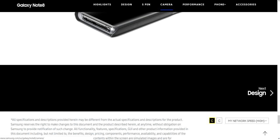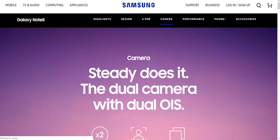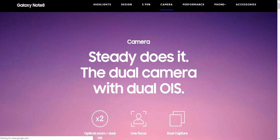So we're going to go back to that camera. A very interesting camera this time around. We have a zoom lens and a regular lens, live focus, which is pretty much like portrait mode on the iPhone. And we also have dual capture, which will take your zoom picture and your regular picture and combine them, and you can choose which one you want after you're done.